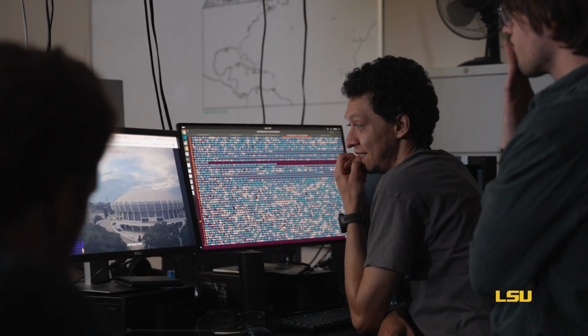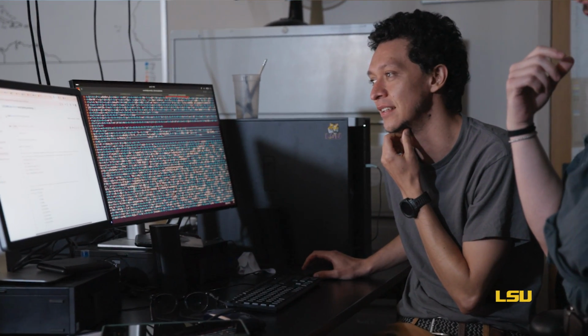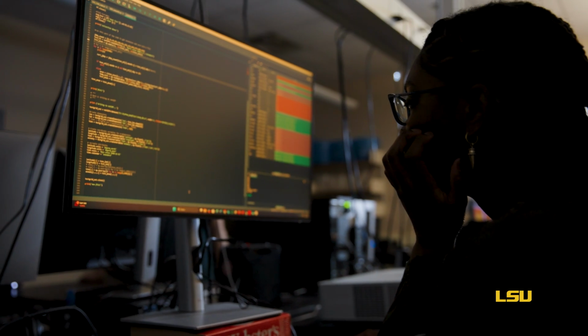This lab does a lot of important training for the next generation of the meteorologists that are going to be available to help protect the state from these hazards. So there's a really sort of key instructional and mentoring component within this lab, in addition to the important research we're doing. Our students are the ones that are really the heart of the lab.